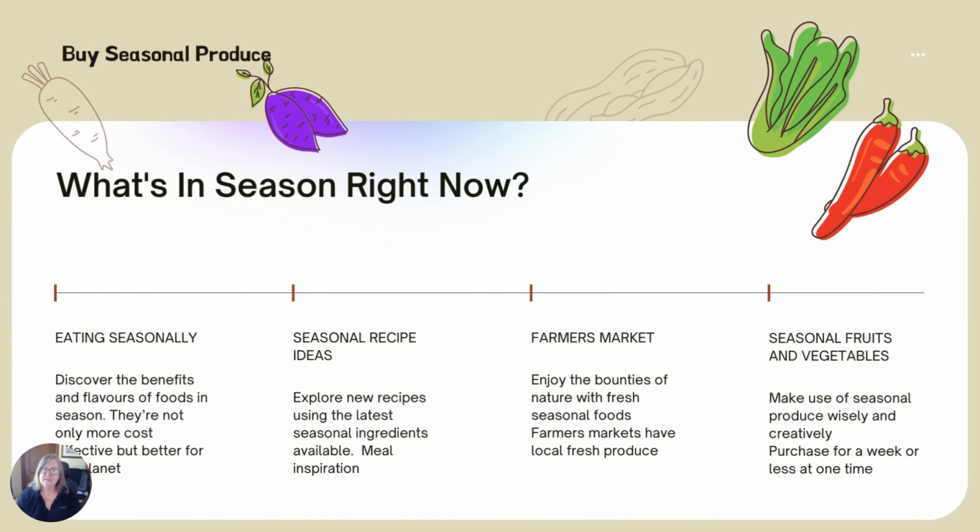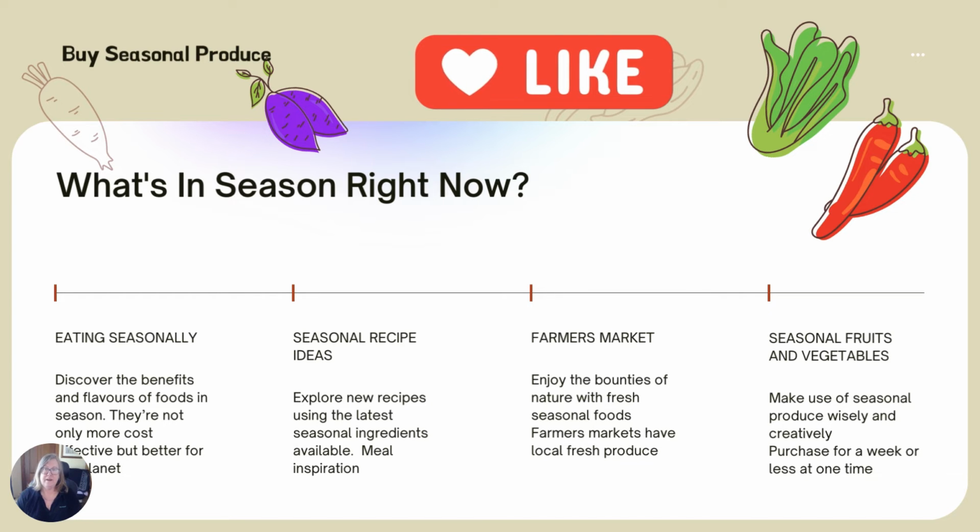An effective way to start reducing our food waste is buying seasonal produce. A quick Google search can tell you what's in season right now, making it easier to choose the freshest, tastiest, and most sustainable options. While our supermarkets offer a wide variety because we demand it, much of this produce travels from other countries, accumulating significant food miles.